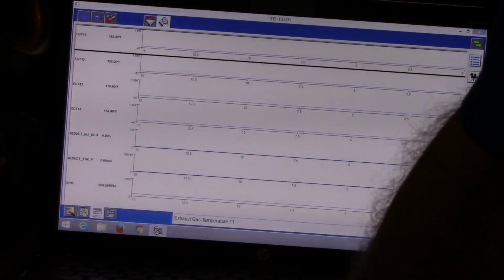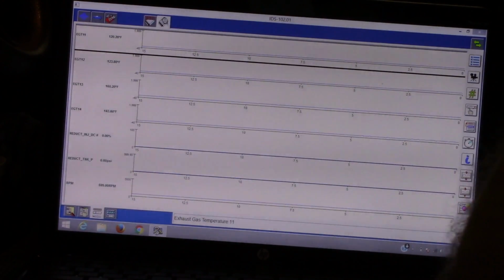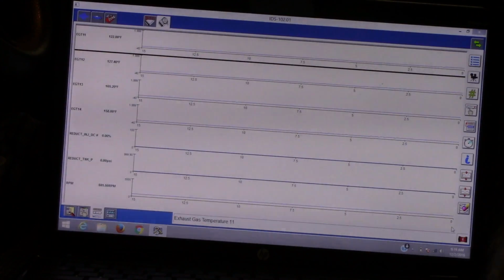So our check engine light's out, but we're still speed limited. So that's why we've got to do a drive cycle to get it out of that mode. And if it won't come out of the mode, then we still have a broken vehicle. So 12's already up to 132 degrees. I want to try to get out of the way.